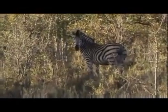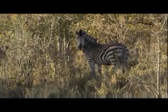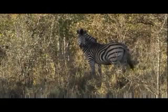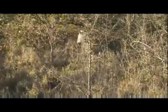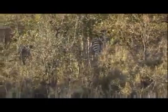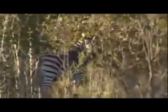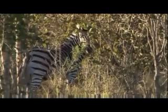Tighten it so much. See how the zebra reacted to seeing me on foot. First she snorted. I snorted after that, trying to copy her, but she'd already bolted.